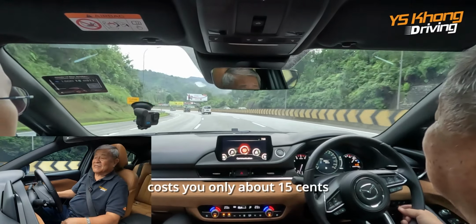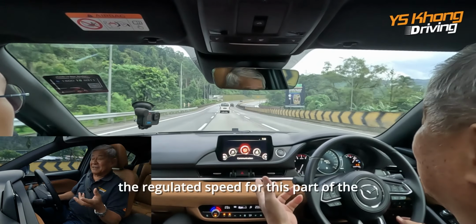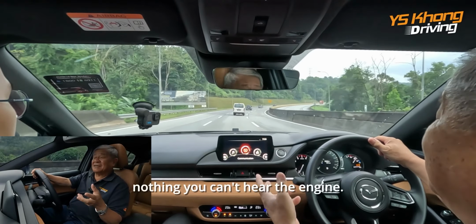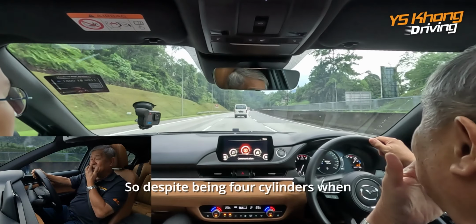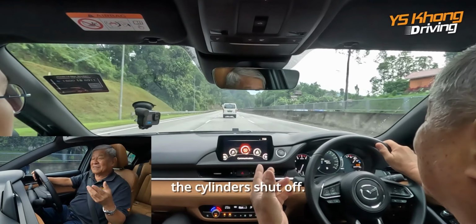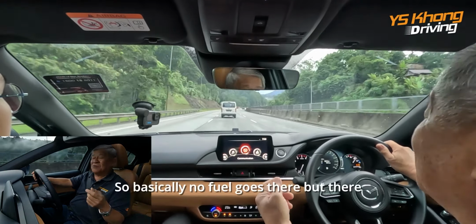And look at us now, we're going at 90 kilometers per hour, which is the average speed, or rather the regulated speed for this part of the highway, and you hear nothing, you can't hear the engine. And also there's another feature of this engine, there is cylinder shut off. So despite being 4 cylinders, when there is no load on the engine, 2 of the cylinders shut off. So basically no fuel goes there, but there is also a wasted spark now. And that is how you get good fuel economy from this 2.5.